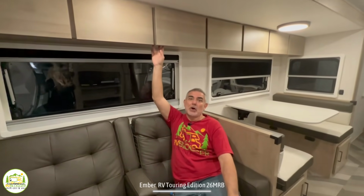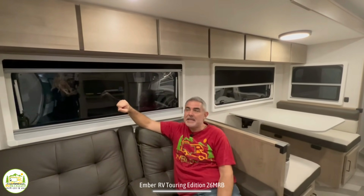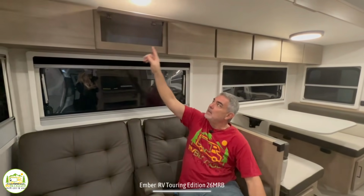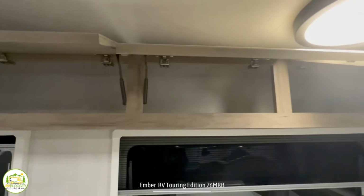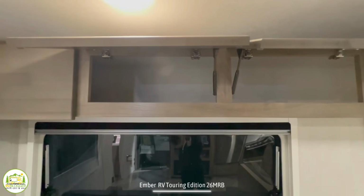Now, just above me here, you'll notice that there is a long bank of cabinets that go all the way across over top of the dinette. So these are a series of cabinet doors that open up, but the whole entire thing is open from one end to the other. So if you have some longer items and you get them in there at the right angle, you can use the space very, very efficiently.